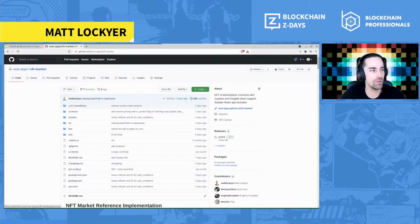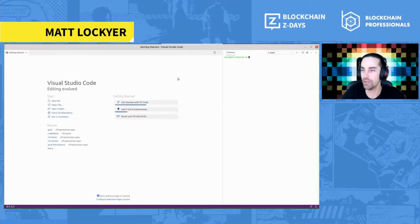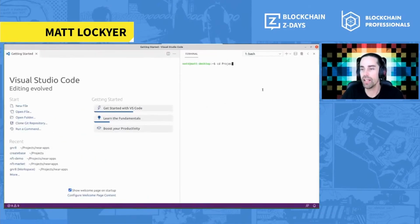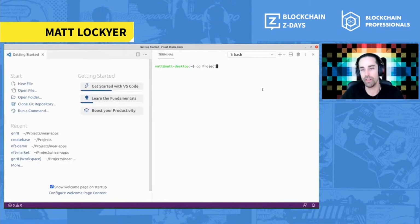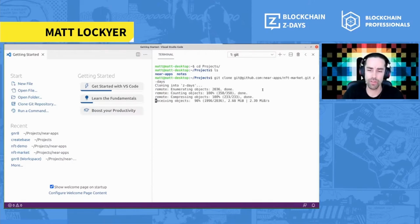Now I'm going to switch to my IDE, and I'm just using VS Code, just like anyone would. I'm going to make this bigger and get into my projects repo. And I guess I can just do it right here. So I'm going to clone the NFT market repo, and I'll call it Z-Days. So it's going to pull all that data down.